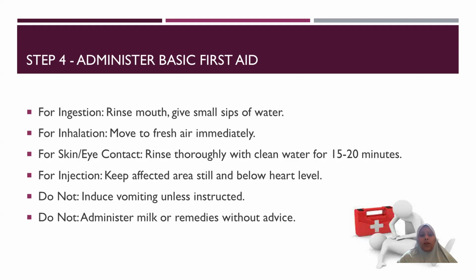Do not induce vomiting unless instructed. Do not do self-treatment before the medical team arrives unless instructed. Whatever you do for the victim, discuss with the emergency service or doctor's advice. Self-medication is always very dangerous because it changes from patient to patient. Do not administer milk or remedies without advice. Do not give food, milk, water, or anything to eat without medical advice because it can be more dangerous and make the victim's condition worse.